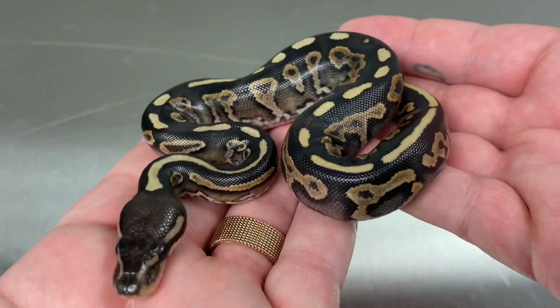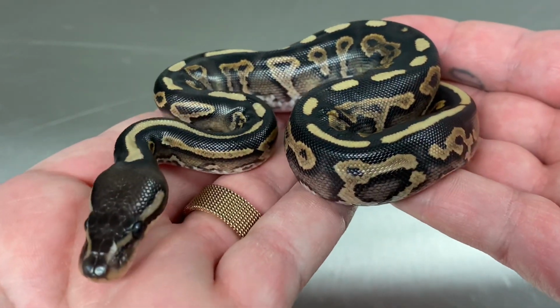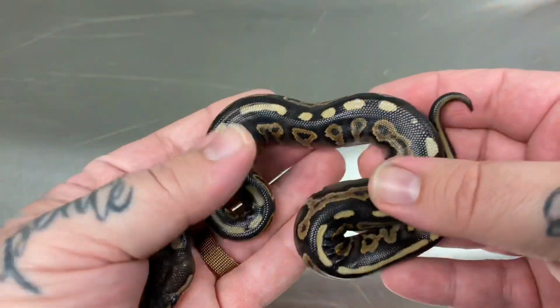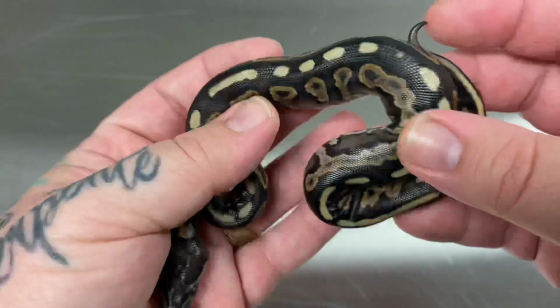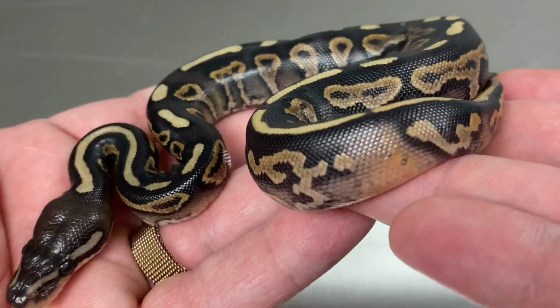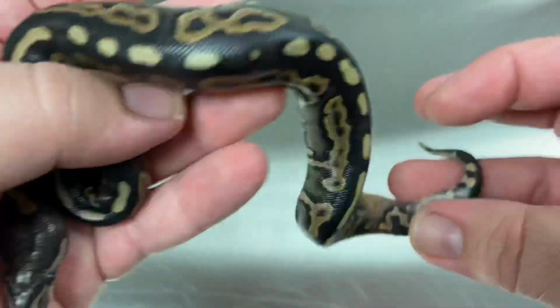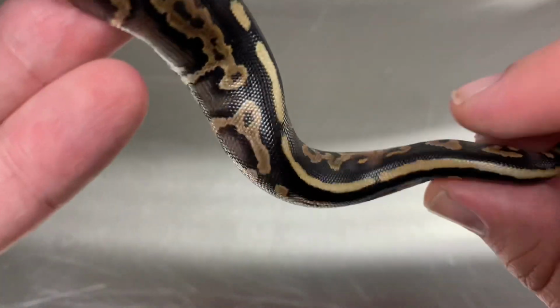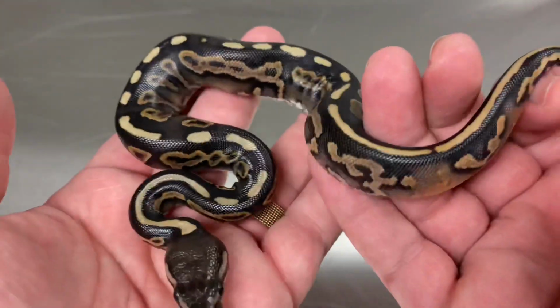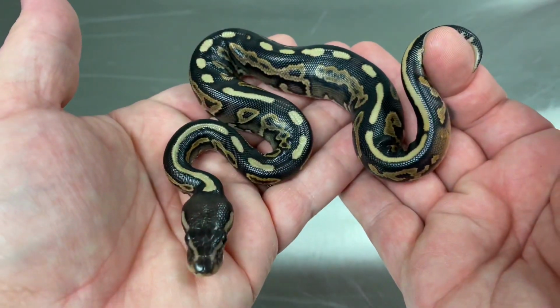Not sure if I'm going to hang on to her or not yet, but we'll see after she sheds. I want to finish off my year first before I start selling off any more females, but we'll see if I hang on to her. But nice little ringer there, kind of, which is pretty typical, I find, even of cinnamon het pieds. But again, just a nice little cinnamon yellow belly het pied female.